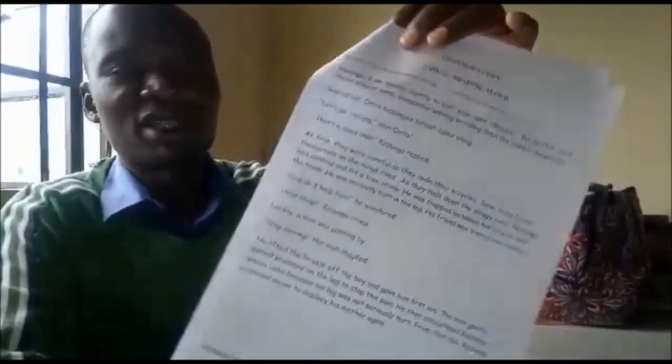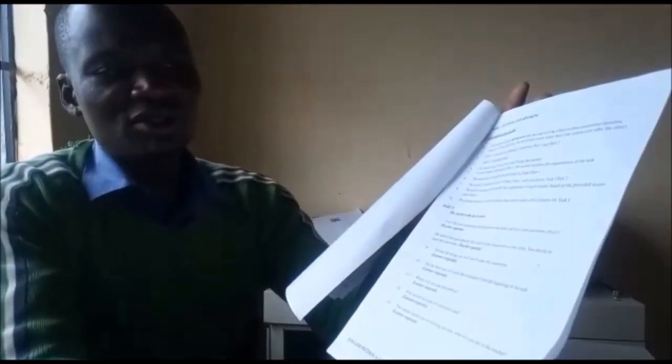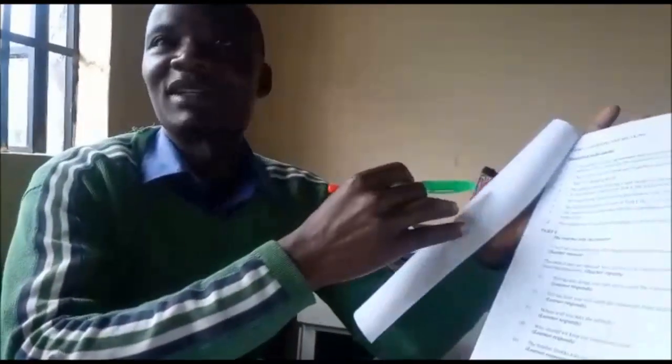The learner's copy consists of only the part to be read. Then we will make a photo of the same so that you can also read it the other side. But the teacher's copy was this. It contained a lot of documents, some of which the learner was not allowed to interact with. It was a little bit voluminous compared to this. And I can take you through the first part of the assessment, which Mr. Okal also took my teacher through.